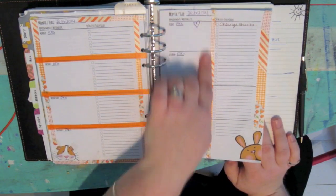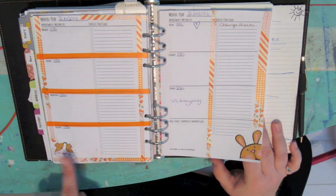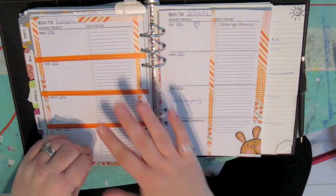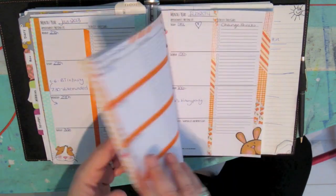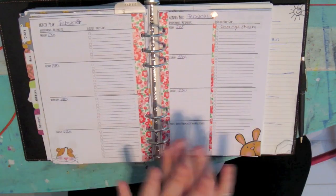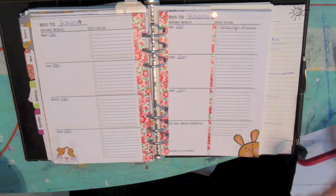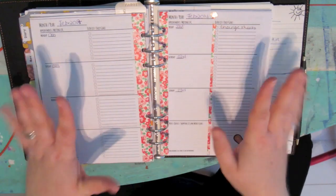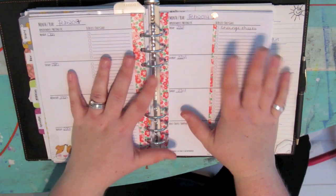But I am liking the vertical washi tape, and I've tried some on the sides and stuff, and this isn't really working for me. This doesn't work for me. This does work for me. So you need to find something that works for you if you're going to decorate. This works for me because I'm a bit of a minimalist. I like things fairly minimalist, and I'm not really very keen on a lot of clutter.